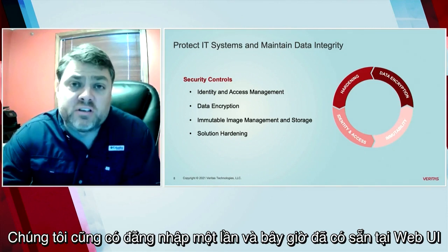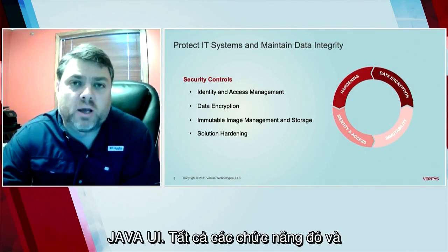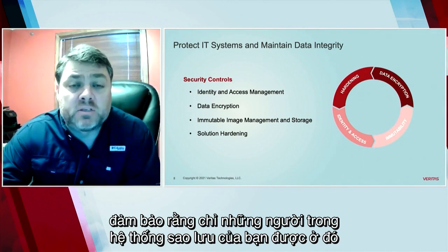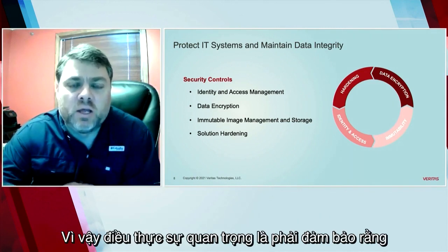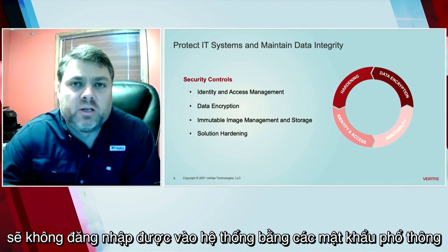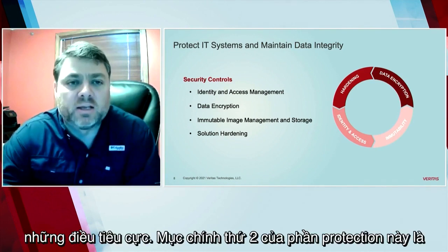We also have single sign-on now available within the web UI, and you'll see it soon in the Java UI. All of that functionality is to make sure that only the people who should be in your backup system are in it, and you're auditing who's doing what within your application. So it's really important to have those controls in place so you know who's doing what, and the rogue actor doesn't get a common password and log into the system and start doing negative things.